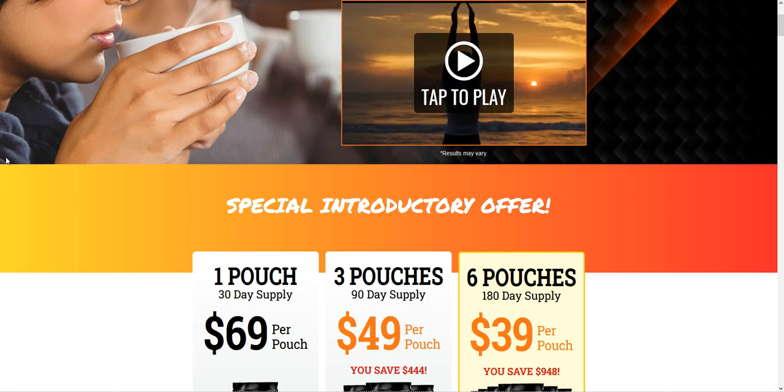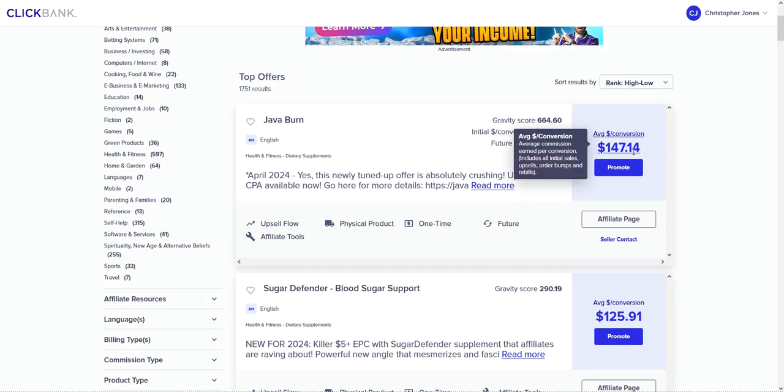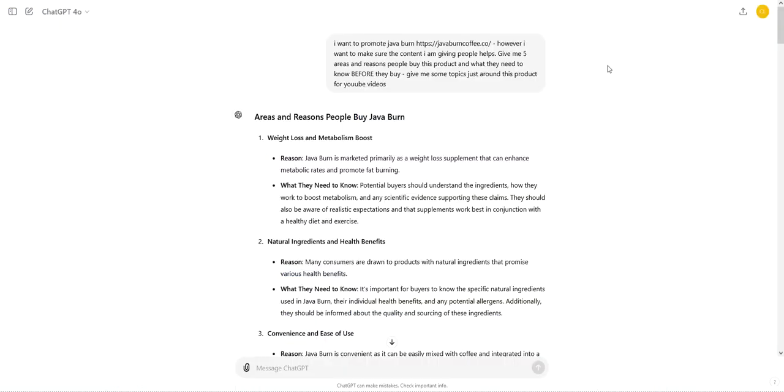Here we go. Here's where the magic happens. So the reason this income stream works really, really well, and we can also see that it's going to pay you a $147 average commission, $147 per sale. The reason that this works really well is I recommend starting off with YouTube, setting up a YouTube channel. Now, you don't want to set up the YouTube channel as just a Java Burn YouTube channel. You want to set it up as fitness reviews or weight loss reviews or something a bit higher up in terms of the niche, so you're not constrained.